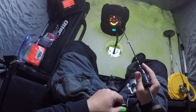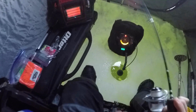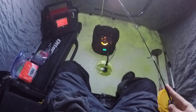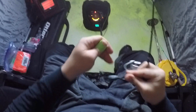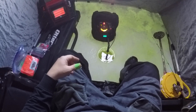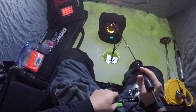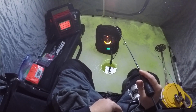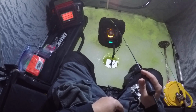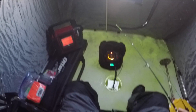There's a real big fish down there. I don't know what it is. Get back down there. Oh, I gotta fix this first. There's a lot of nice fish down there right now. That one right there. If I can get down to him. There's a lot of little guys around, a lot of big guys. Oh, I think a northern pike just came in. My screen just went blank. That's why I have the tip-ups out.